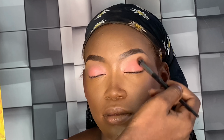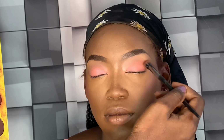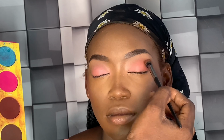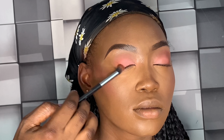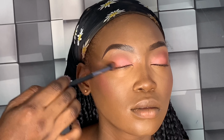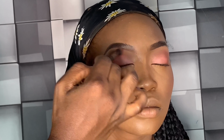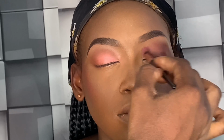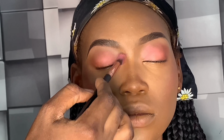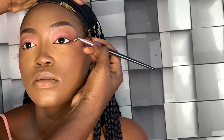So now I'm taking the Juvia's Place palette. The shades were Ada and something. So that's what I used to contour around her eye. I didn't want to get any deep contour. For a Valentine's Day look, you don't want to go too dark. You want to look as classy, as simple, as gentle as possible. You know, for romantic tones, you want to tone down the darkness.